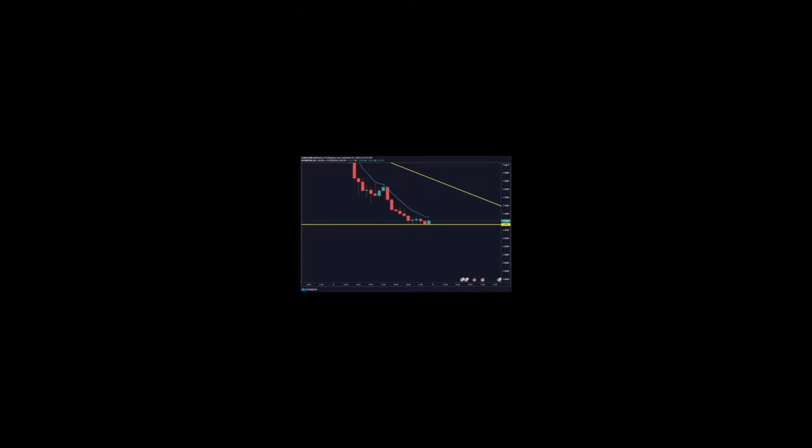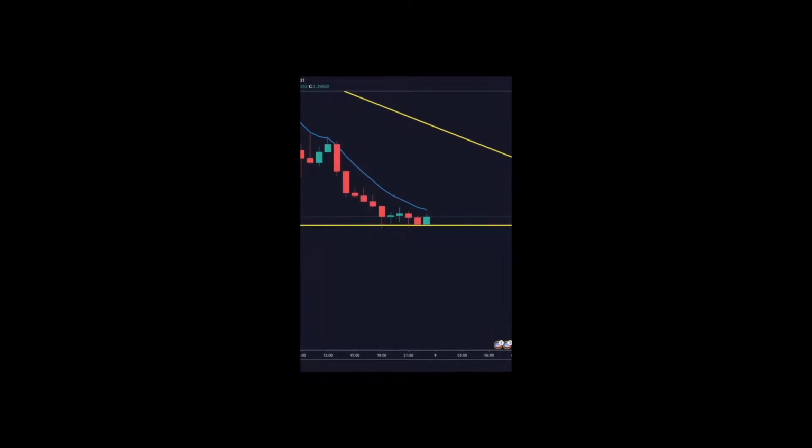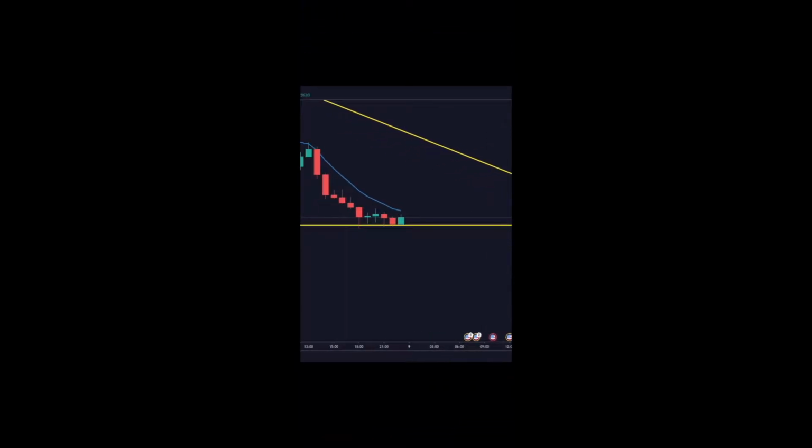I took notice of the fact that even though GBPUSD had been dropping and dropping and dropping, it had found support right here at this price line. I'm not sure what that is. What does that say over there? 1.2954, and it was bouncing off of it. And I was thinking perhaps it could bounce from here and go back up to the trend line.